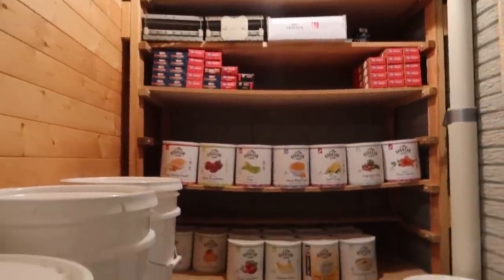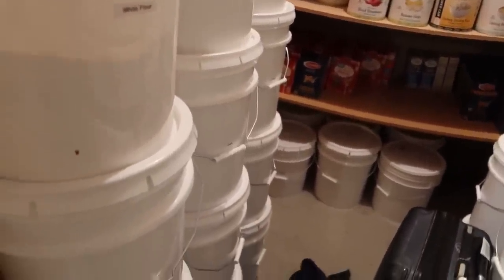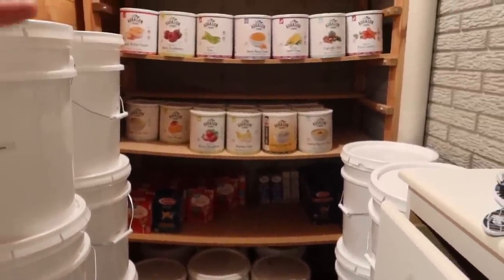Once enough of them are empty, I'll order more big bags of oats from Azure and make sure those go in the back, so we're only taking from the front. That's how we do all of this food. We take from the front and replenish in the back so that we're eating through all of it.